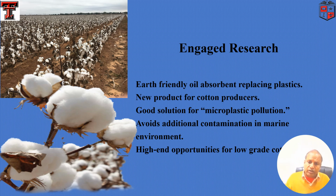So we are trying to replace these plastic based oil absorbents using an earth friendly cotton based absorbent. This gives an apt solution to your current need to solve the microplastic pollution. And these cotton based products are biodegradable, so you could do a full 360 cycle.